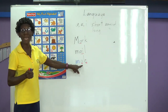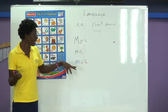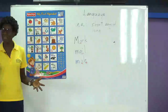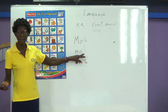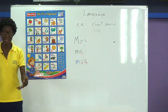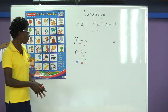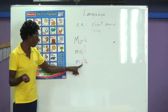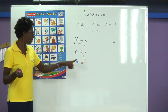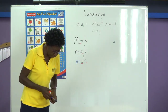That's why we get "male." So guess what happened now? Here we have mail and here we have male. They sound the same way, but they have 2 different meanings. We have the mailman, but this one, the boy is a male, the man is a male, and we have male cows and male dogs, male animals. So this is that male, but it has the same sound. So take a good look at them. Although the vowel is separated by the consonant, they carry the same long sound as when they are beside each other. Good. Let's see if we can identify another one.